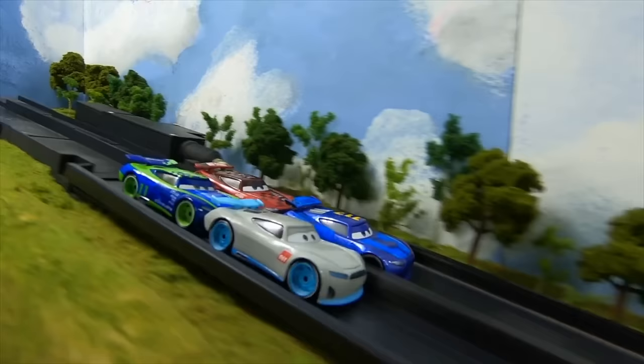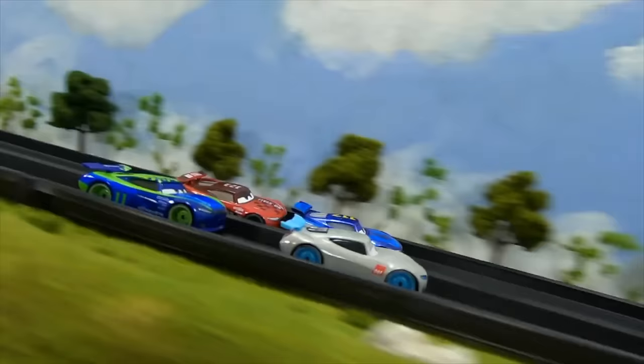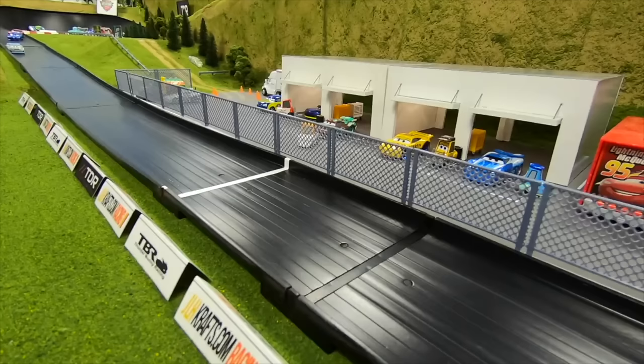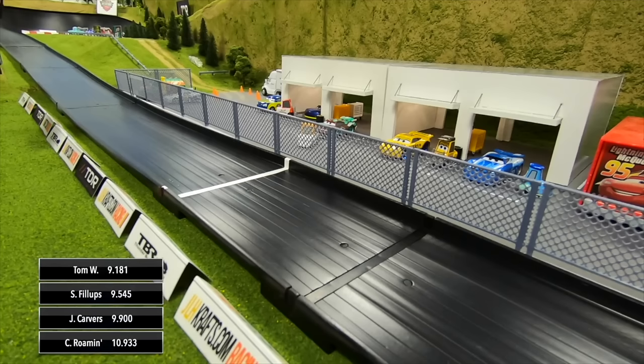Gate drops. It's another great start for Tom. He's going to lead through turn 1. Battle for second. Phillips and Carver's through 2. Tom's all by himself. Tom will take the win. Phillips second. Carver's third. Roman in fourth.